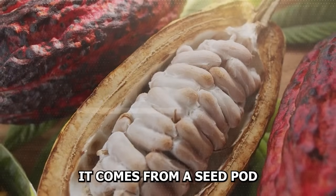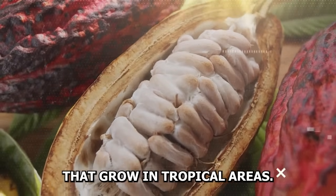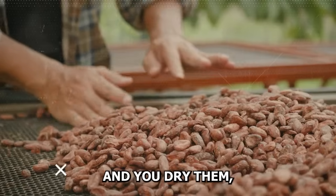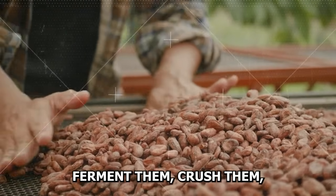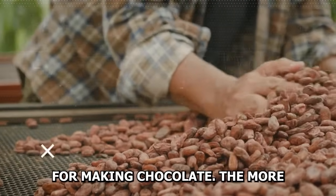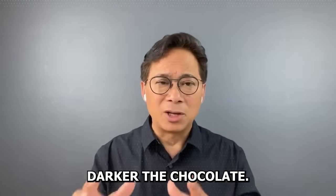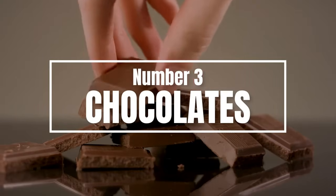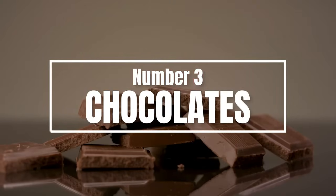It comes from a seed pod that grows in tropical areas, and that seed pod, when you take out the seeds and you dry them, ferment them, and crush them, is actually the basis for making chocolate. The more cacao there is, the darker the chocolate. Surprisingly, chocolates are part of Dr. Lee's blood circulatory foods. Let's find out why.